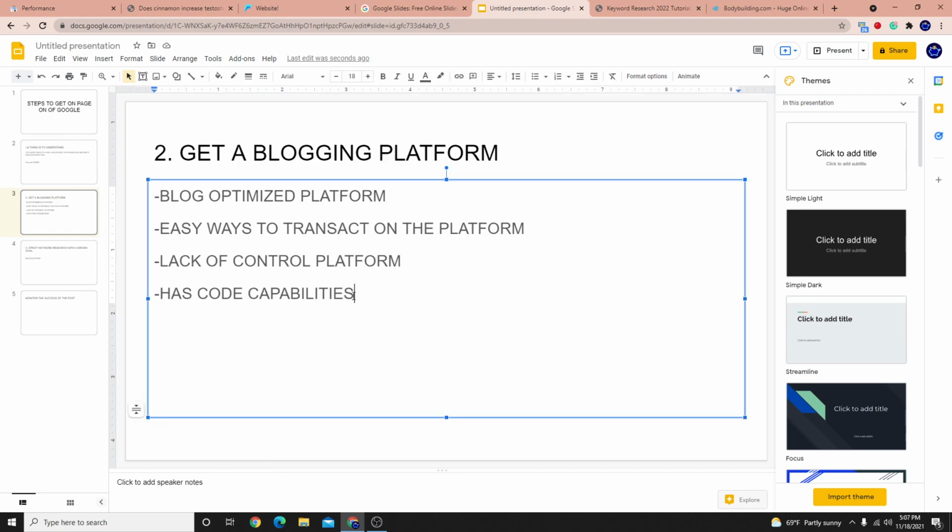Has code capabilities. Some platforms are drag and drop. An example, Funnelizer Pro is a drag and drop platform, but it also has code capabilities. If you're a blogger, you will need to add code from time to time to certain blog posts. It could be for an interactive script. It could be for ad tracking. It could be for AdSense. It could be for something as basic as HTML. You need to have code capability on your platform.